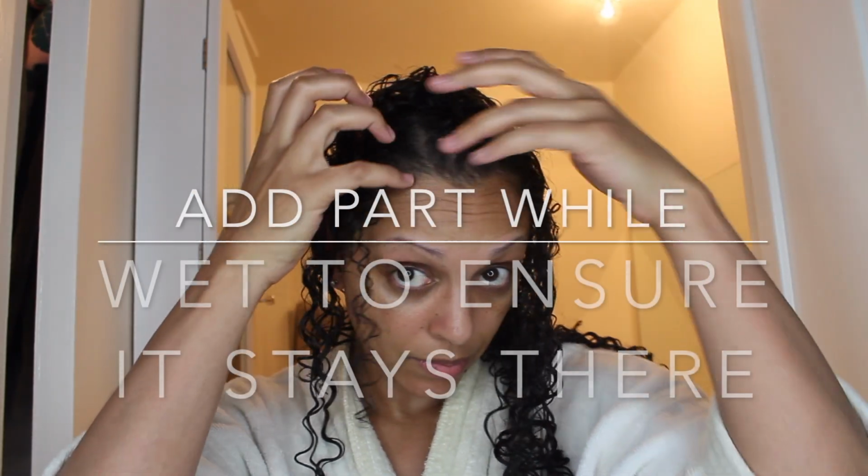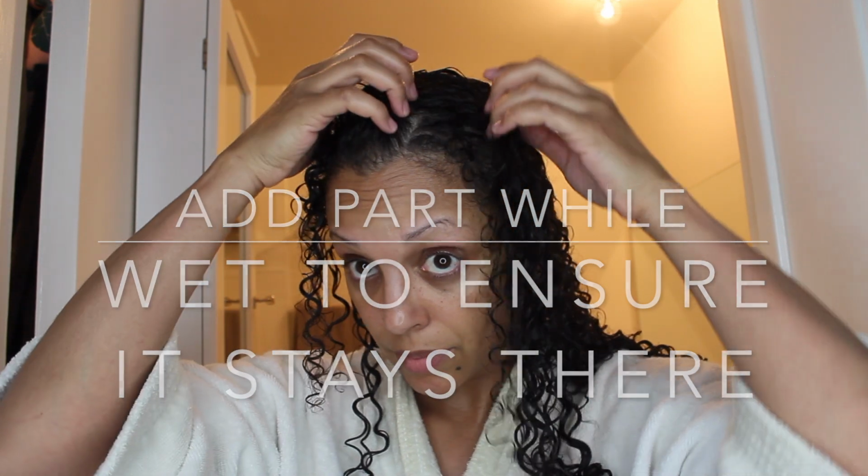Okay, this is a really cool tip that I learned along my curly hair journey. I add my part while my hair is still wet to ensure it stays exactly where it is when it dries. So if I want a middle part, I make sure my hair already has that part before it starts drying. And the same goes for if I want my part to the left or the right.